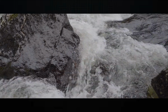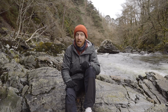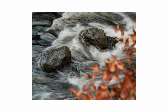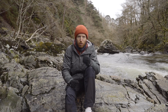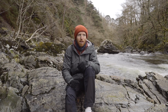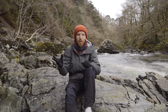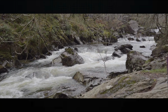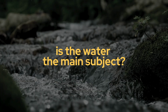So we as landscape photographers have sort of two options in our arsenal. We can either photograph water with a slow shutter speed and do a long exposure, which creates that really kind of milky effect in the water, or we can shoot with a fast shutter speed and really freeze the motion. And I think both are absolutely valid, but you'll see some photographers favoring one or the other. Some people hate long exposures, other people don't like the frozen aspect of water, but I think it really depends on the scene and the situation. So let me talk you through my mindset of how I decide my shutter speed.